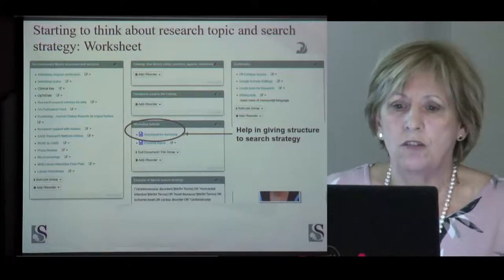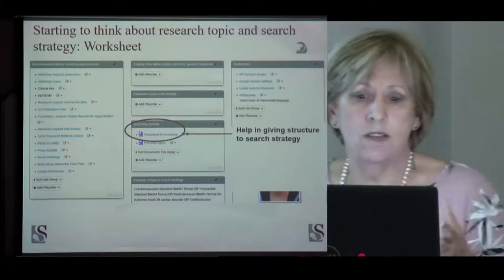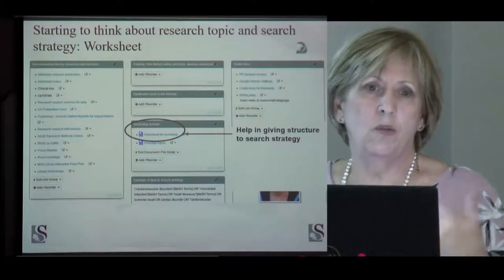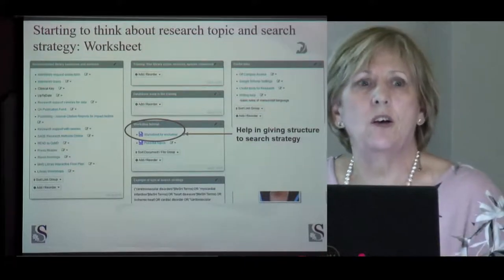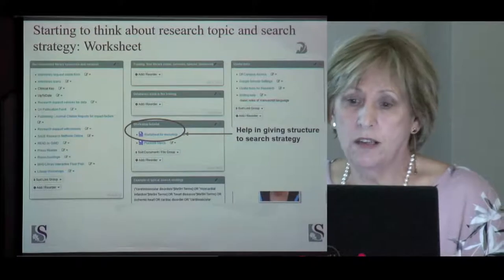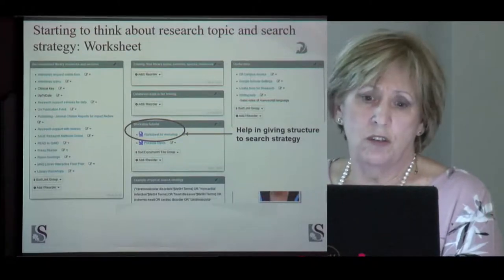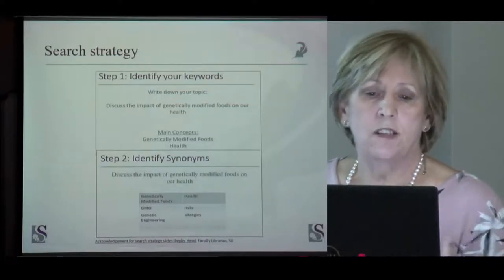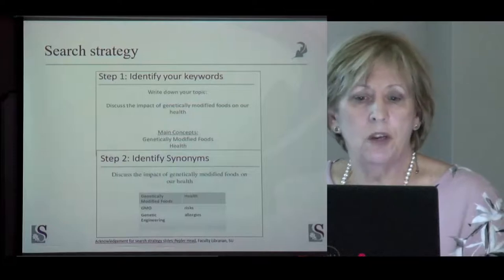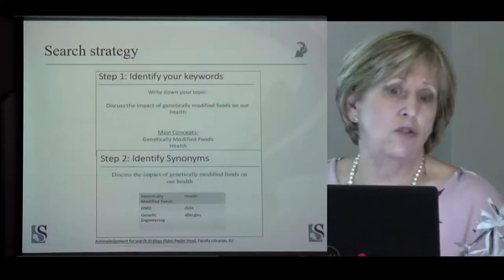When one starts out to think about your research topic and your search strategy, you need to think of your concepts and so forth. So I just included a worksheet also for maybe when you're doing a scoping review or whatever, so how you can think about that. So it can help you to give structure to your search strategy. And then, of course, if we talk about the search strategy, it always remains the same. You need to think about your keywords. You identify your concepts in your research topic.